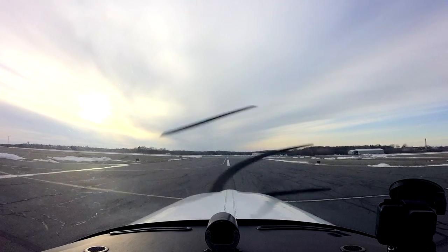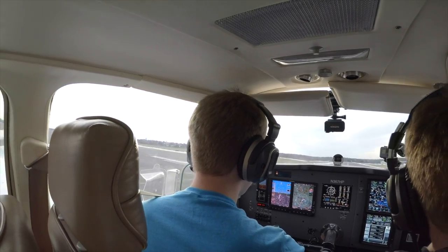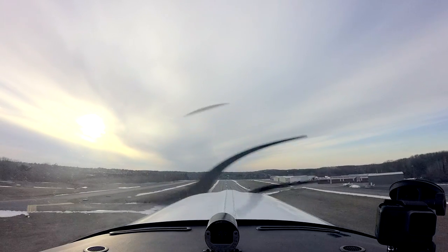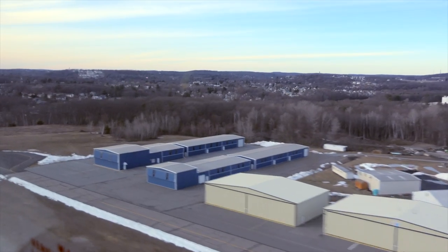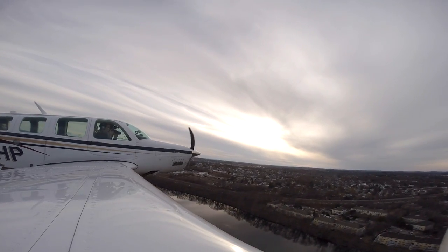Okay, full power, everything looks good, we've got airspeed, nose coming up, and there we go. Traffic, 10 o'clock, same altitude, 0 miles. And the gear's up.